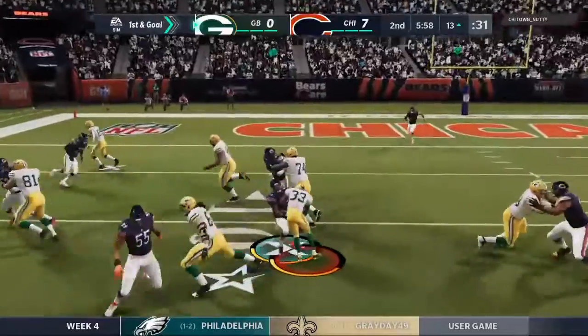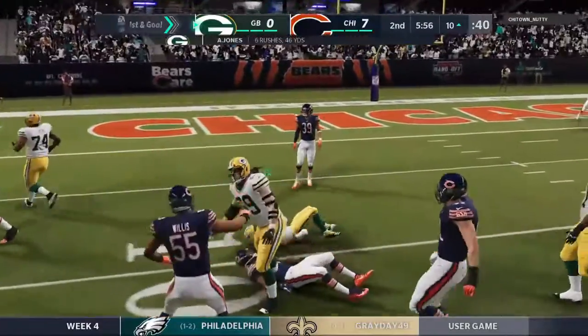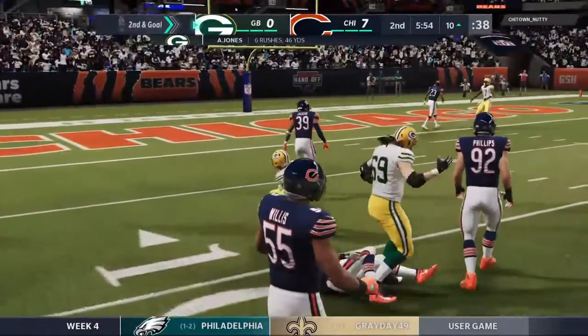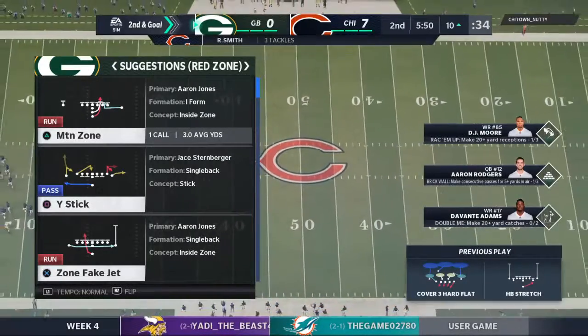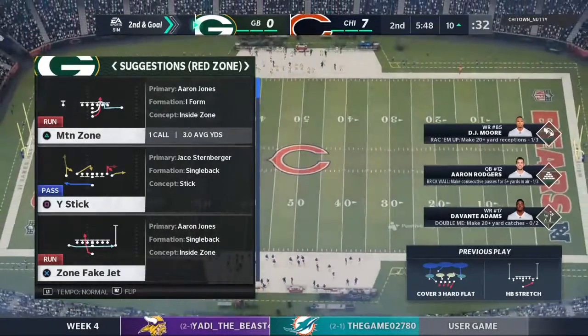After the penalty, it's Jones. And he'll get this one down to about the 10-yard line. Give him 2 yards on that one. 2nd and goal now. He's had success on this drive, but not on this play.